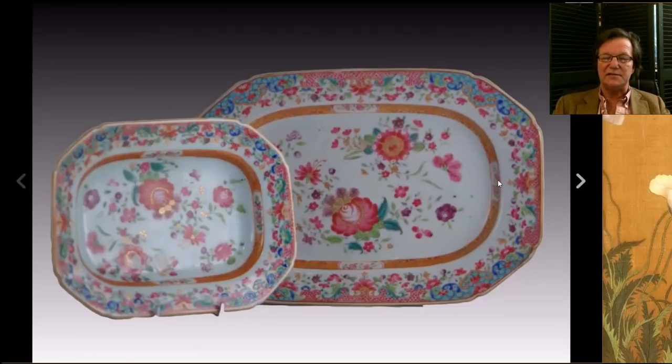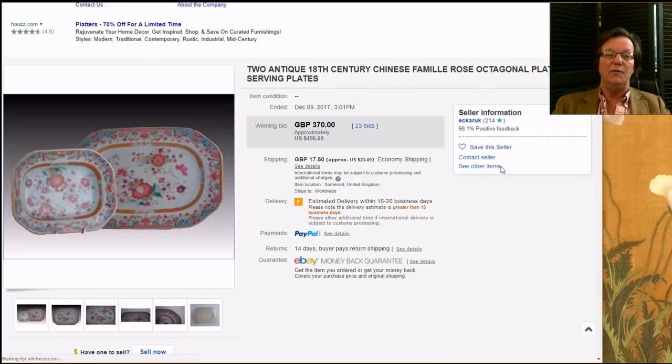And then there were these two platters. They were probably part of a stacking set originally. The biggest one was around 40 centimeters in diameter, brightly painted, unfortunately not very well photographed. The colors don't show up right here. And they went very reasonably, $496 for the two. It wasn't many years ago, just the big platter would have brought $700 or $800. So things have changed. If you collect Chinese export, you're in good shape.